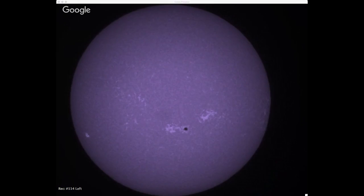We'll go over to the hydrogen alpha in a moment. I'm going to go to the white light here for a little bit, though. Get some views from that. All right, there's that one. Let me turn up the exposure a little bit to get the prominences, if there are any, which there are, and work with those.